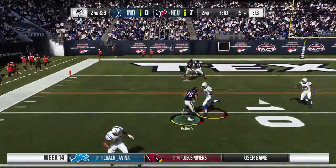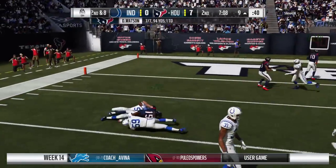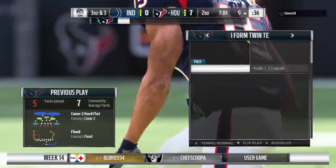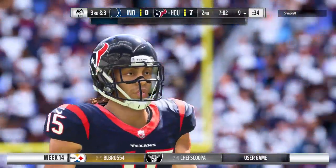Here's Watson. Throw left side complete. It's Fuller. And now they're inside the 10 as he's brought down at the 9. That catch good for 5. It's third down.